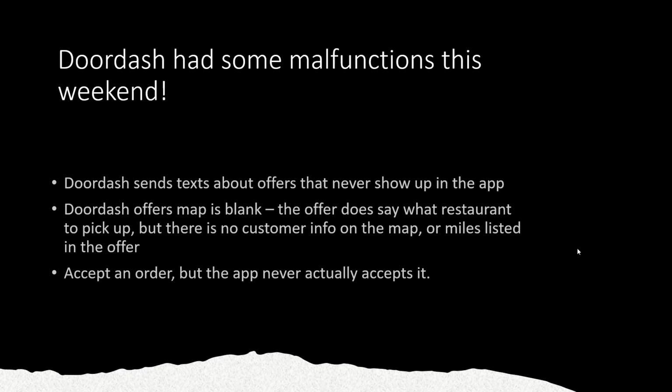Then I had this happen several times today. This is the first time it's happened. The map is blank. There's a map there, but there's no icon for the restaurant and no icon for the house. It does say what restaurant to pick up from, but there's no customer information on the map. No little house icon, and there's no miles listed either. So it's kind of scary. I did not accept any of those because who knows where the person lived or how far it was or anything. So I just rejected all those.